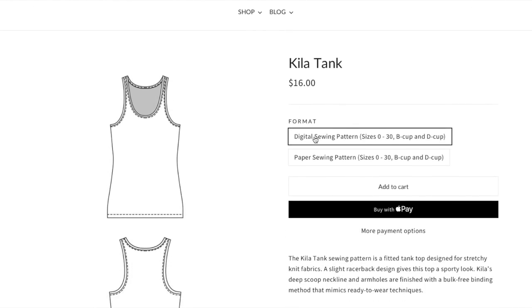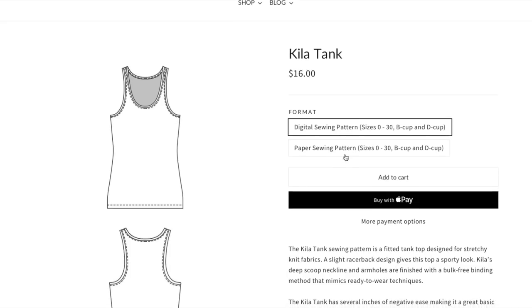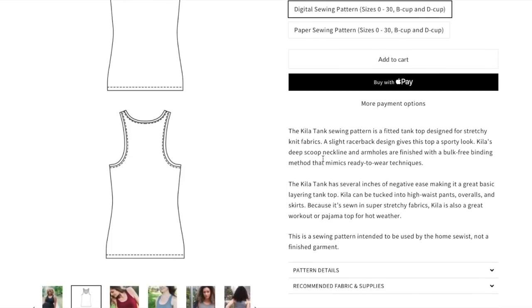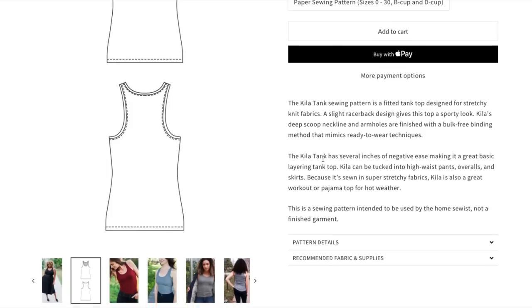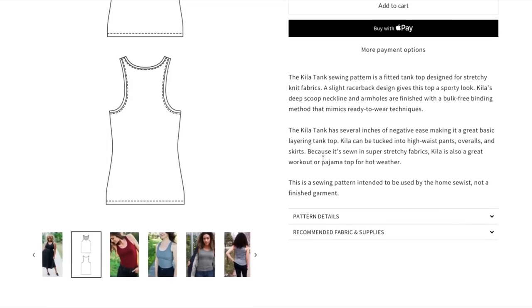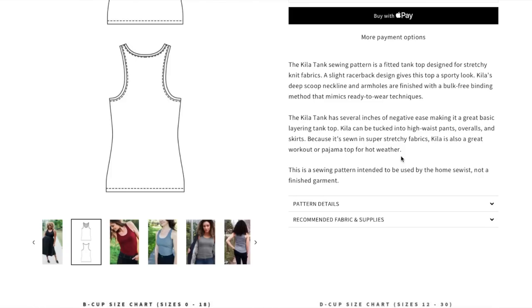All right, so she has digital sewing pattern sizes 0 to 30, B and D cup, or the paper pattern. The Kila tank sewing pattern is a fitted tank top designed for stretchy knit fabrics. A slight racerback design gives this top a sporty look. Kila's deep scoop neckline and armholes are finished with a bulk-free binding method that mimics ready-to-wear techniques. The Kila tank has several inches of negative ease, making it a great basic layering tank top. Super fitted, so your fabric is going to need to be stretchy. Kila can be tucked into high waist pants or skirts because it's sewn in super stretchy fabrics. It's also great as a workout or pajama top for hot weather.